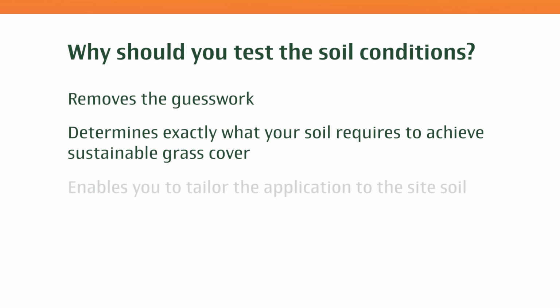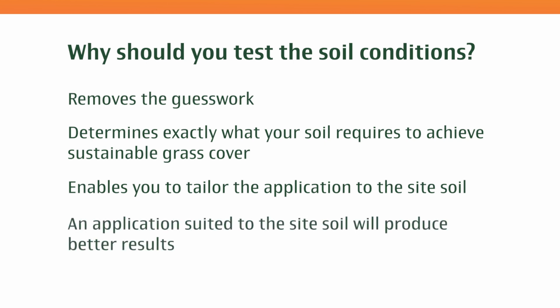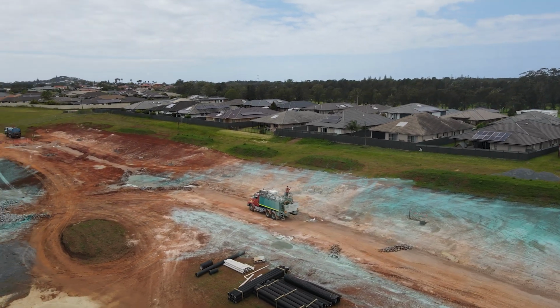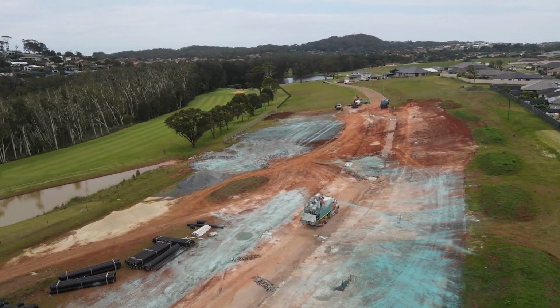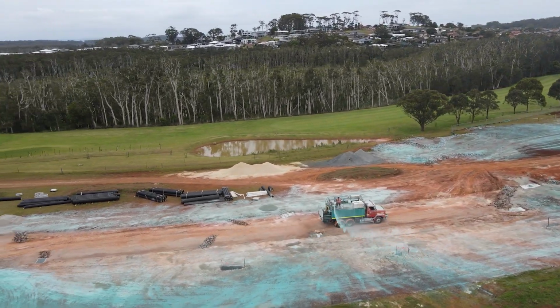The next step is to tailor the application to your soil test results. An application suited to the site soil will produce better results than an application that does not suit the soil requirements. So what does this all mean for being the right fit for your project? To make sure you get the most bang for your buck, it is beneficial for you to have a good understanding of the following before going out for quotes, as this will ultimately determine the best fit for you.